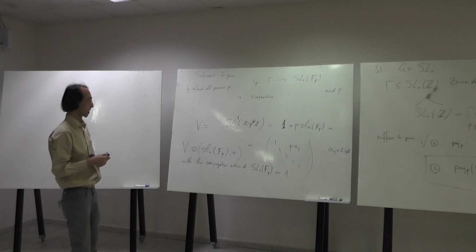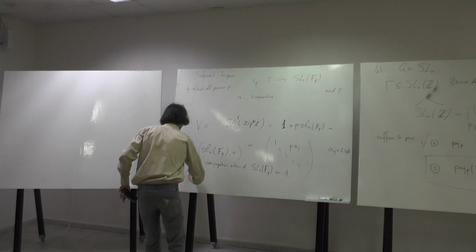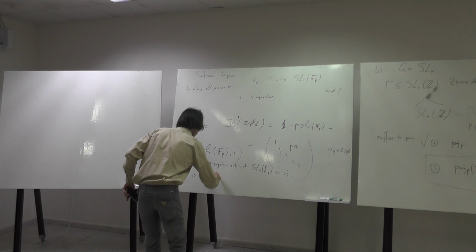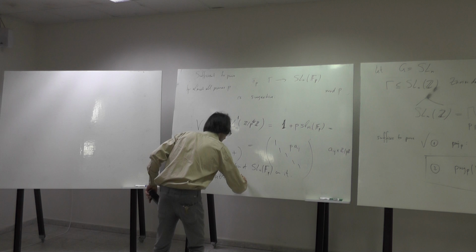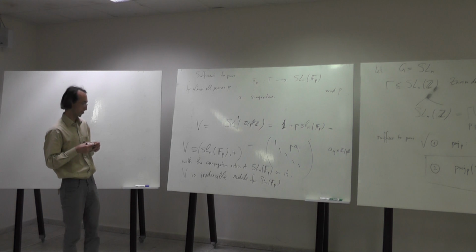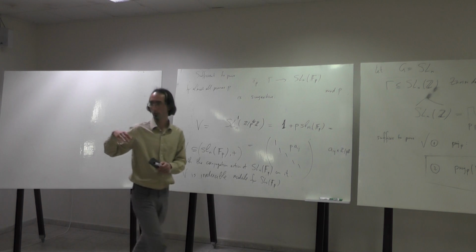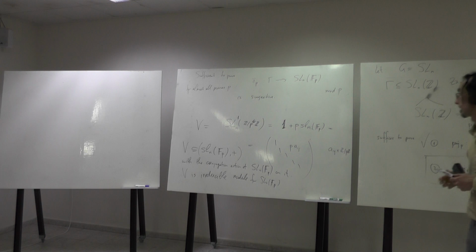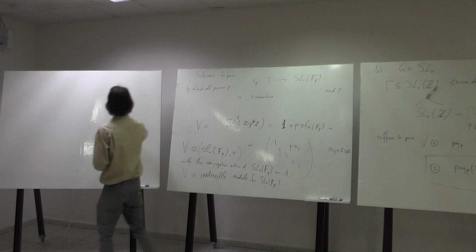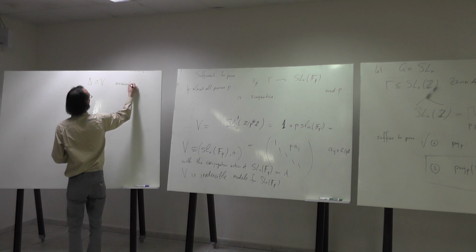But then this is irreducible. V is an irreducible module for SL_n(F_p). Well, that's standard. There's no subspace of these matrices which is invariant under conjugation. So now if delta was not everything, then delta must intersect V, and this intersection is invariant under conjugation.